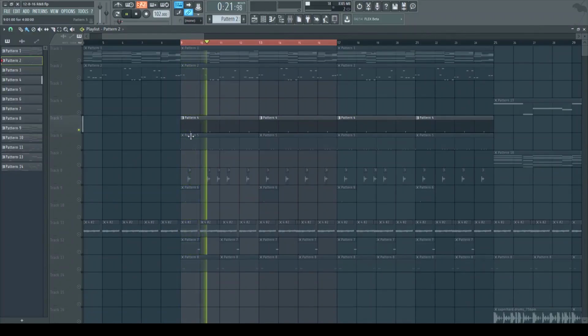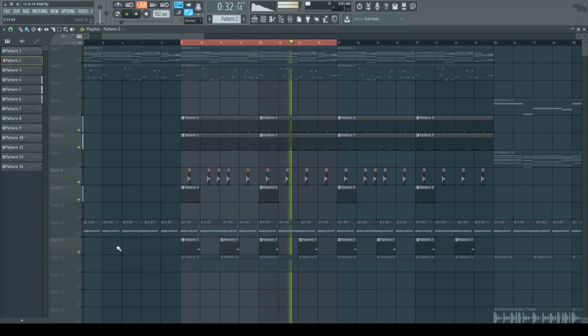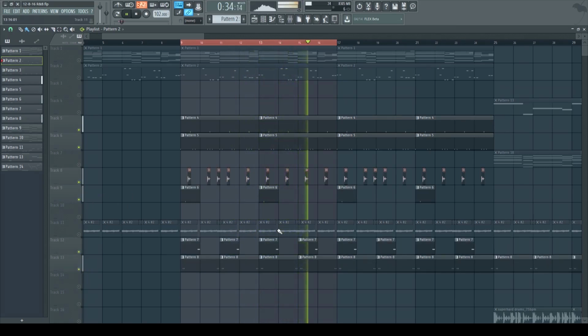Start with our clap here, kick, little percussion, tambourine, open hat. Very simple drums, but they work well. R&B track, keep it very open. Here's what it sounds like going into the drop of our verse.